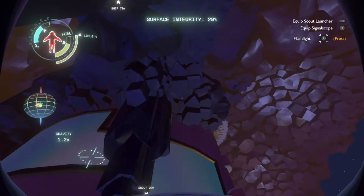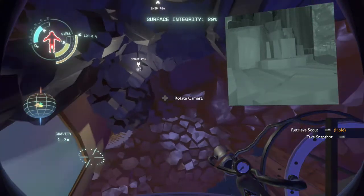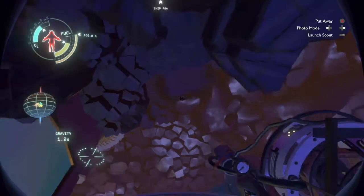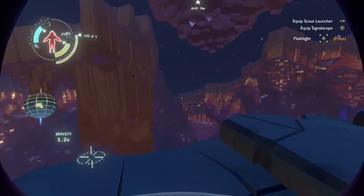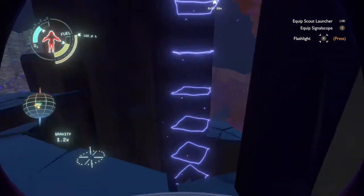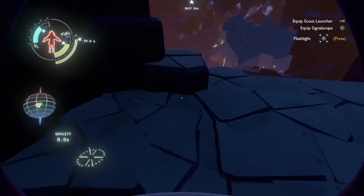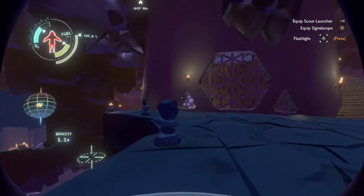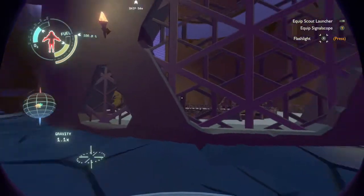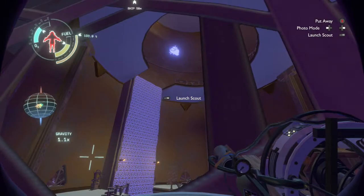Surface integrity 20%? That's not good. 29%, not 20%, 29%. Does that mean that we're about to lose our cool? I'm kind of hoping that this chunk goes into the black hole so that maybe we can try to fly into it. Because at this point, that's the only thing that I can really think of. Let me in!